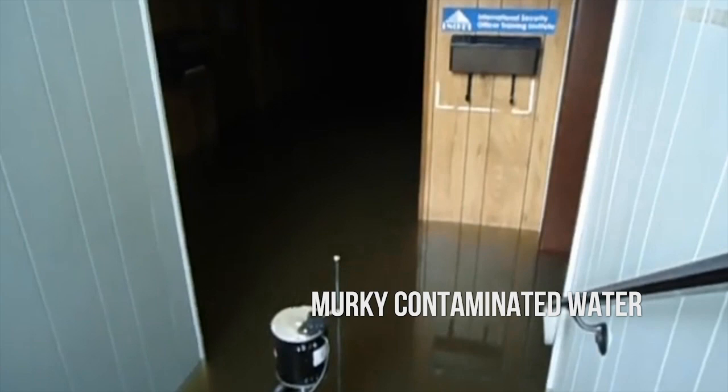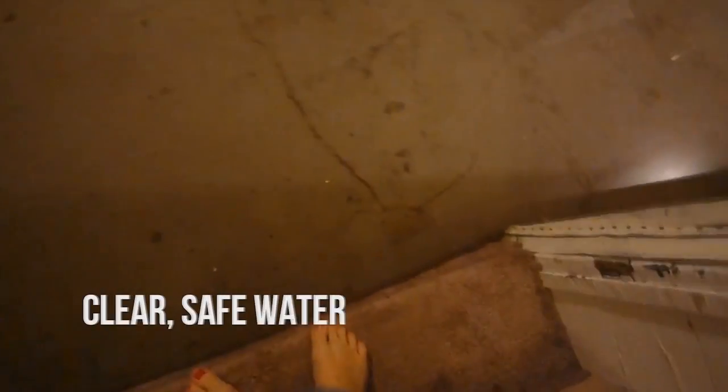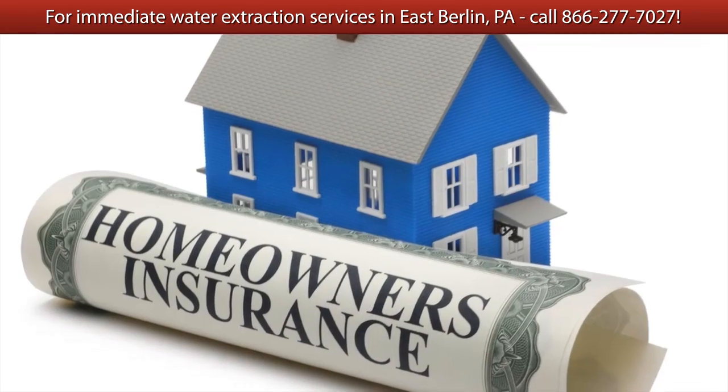If the water is murky or it has a foul smell, it's probably best that you minimize the contact you have with it. If you have small children or people with immune deficiencies in the home, it's probably best that they evacuate the property until the damage has been restored. You should also take as many photographs of the affected areas as possible. That way it's well documented for your records and for your insurance company.